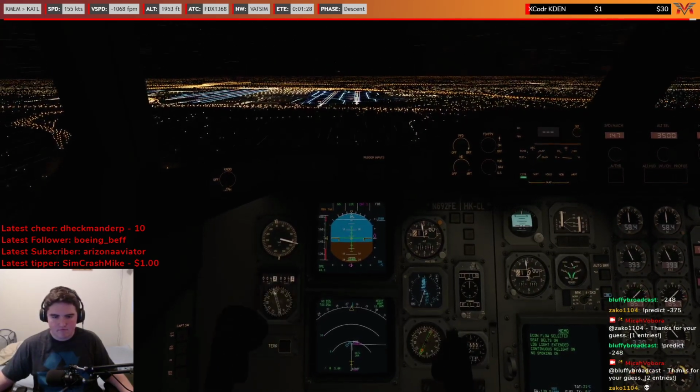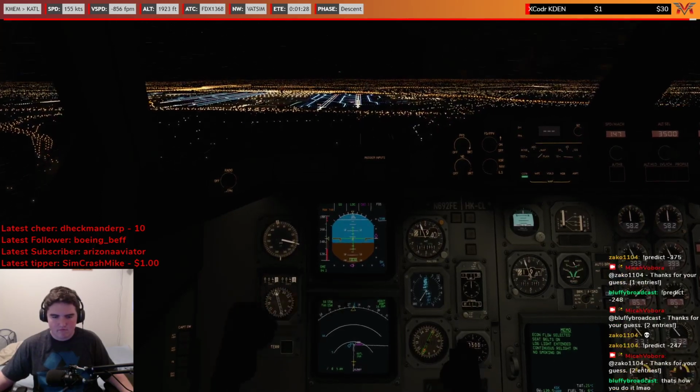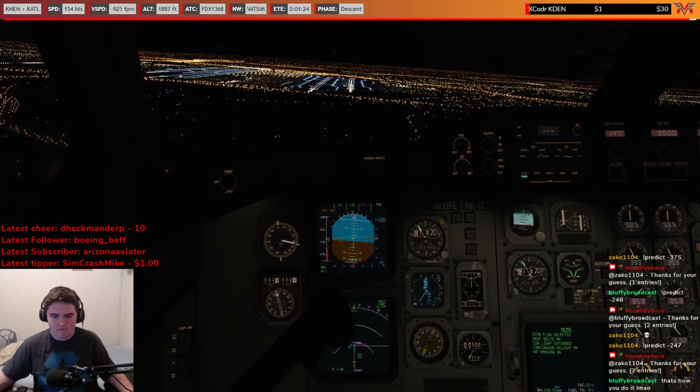Tower, Delta 1281, final 26 Right. Delta 1281, final, Tower, runway 26 Right, continue.